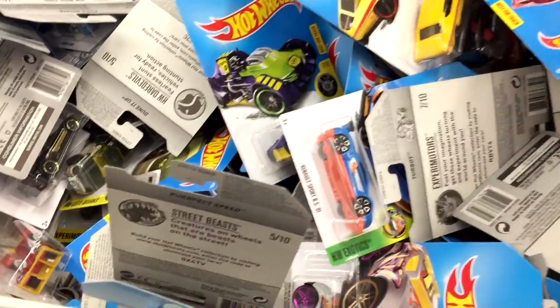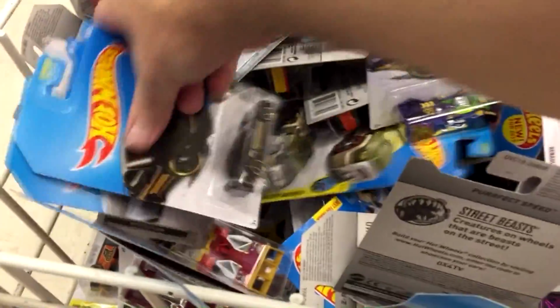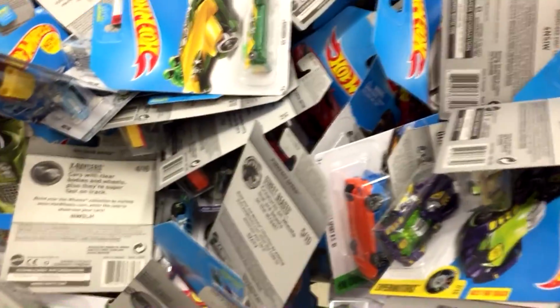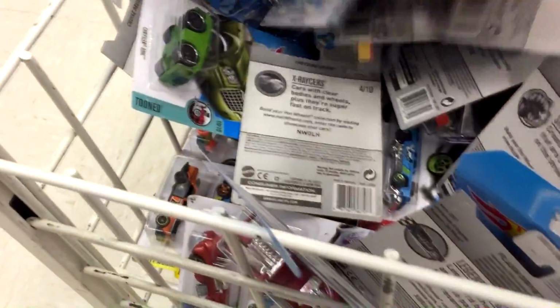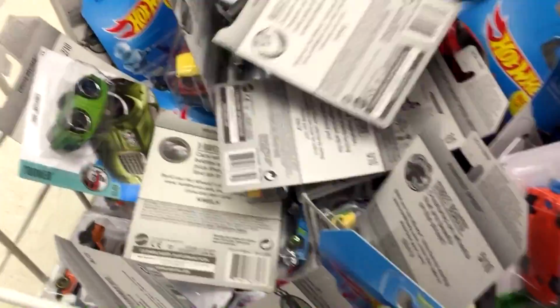And actually, the first treasure hunt that I did find was in a Toys R Us as well. Surprisingly, I found the Kenworth 7600. I forgot the number. It's a big truck, a Kenworth truck, purple. Love that treasure hunt, nice and heavy model. That's the first treasure hunt that I actually found myself.